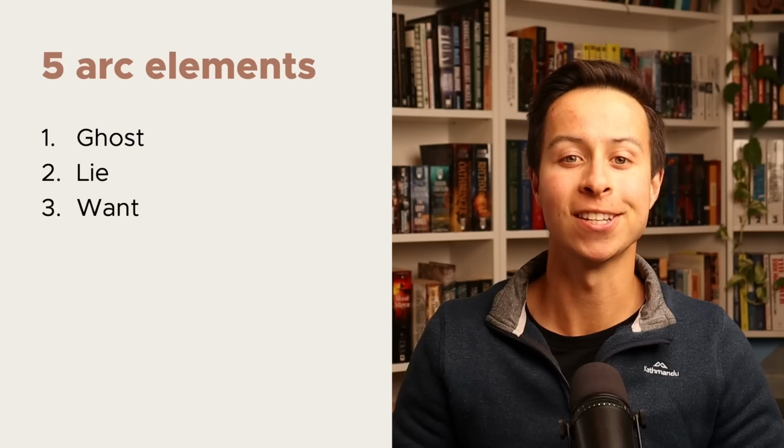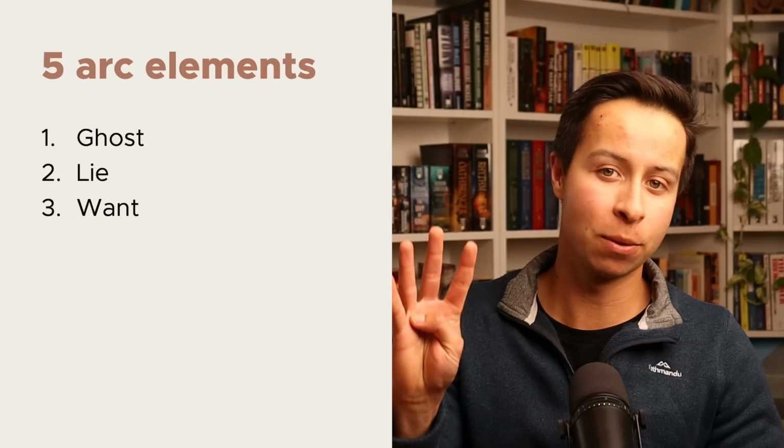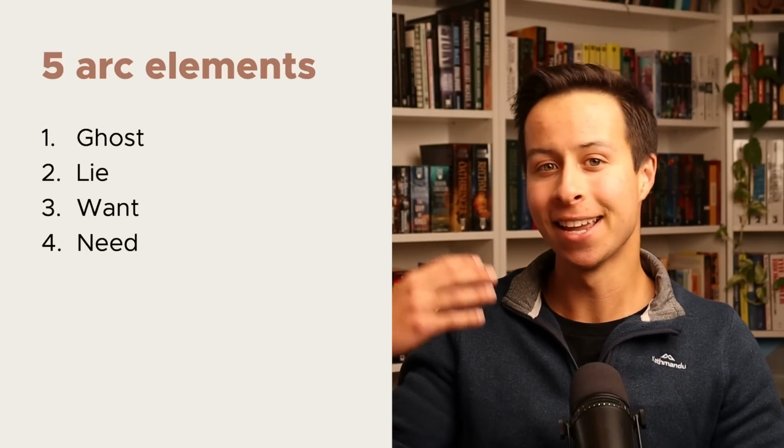Now, as a result of your character's ghost and lie, this leads to the third component of your character's arc, which is the want. So what thing does your character want that they believe will make them feel a sense of completeness? For our example character here who grew up in this poor family, the thing they want is financial wealth. In reality, however, your character does not require the want in order to feel complete. What they actually need is the 4th component of your character arc, which is their need.